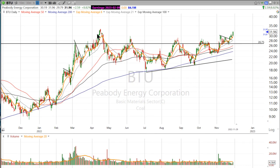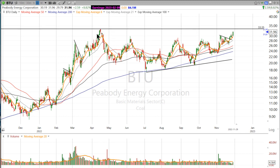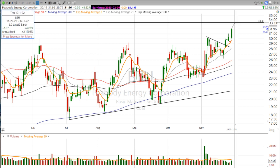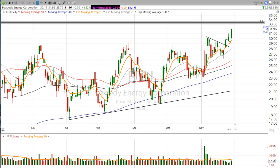Now, one thing that I really like about this stock is the fact that it's really close to the highs. You can see this high from back here in April. I've got a feeling it's probably going to test that high. Now, that is only about 4% higher, but in this market, that's not a bad move. So I would look for a little resistance at around that 33.40 level.